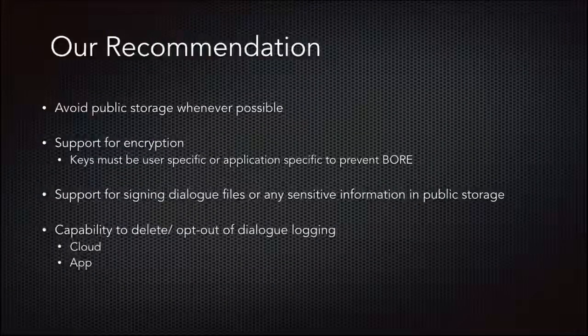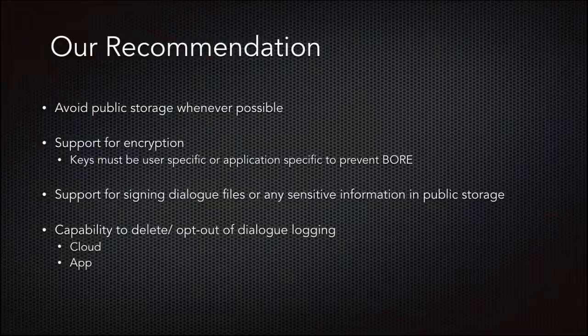And our recommendation to prevent problems like this is avoid public storage whenever possible, and support encryption. In our particular case, the coach commentary was really huge, and there were private storage restrictions. So if at all you need to use public storage for whatever reason, do encrypt it. Do make sure that the dialog files and any sensitive information is signed, so you prevent any tampering of the file itself. And also, like I mentioned earlier, give the user the capability to delete this information. If the user doesn't want to record any of this dialogue exchange, they need to be able to delete this information from the app and from the cloud too.